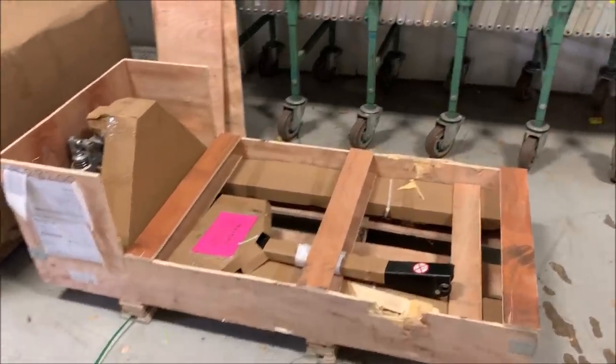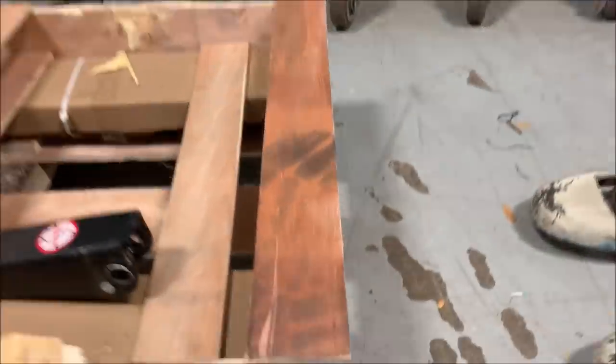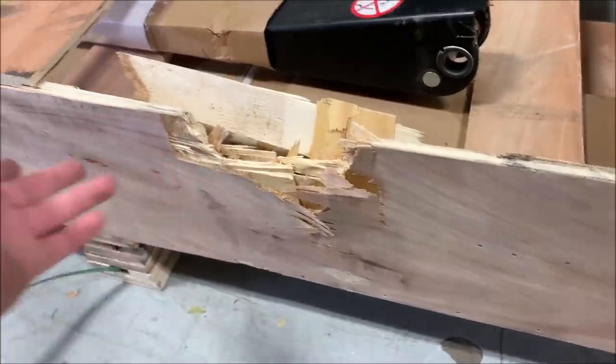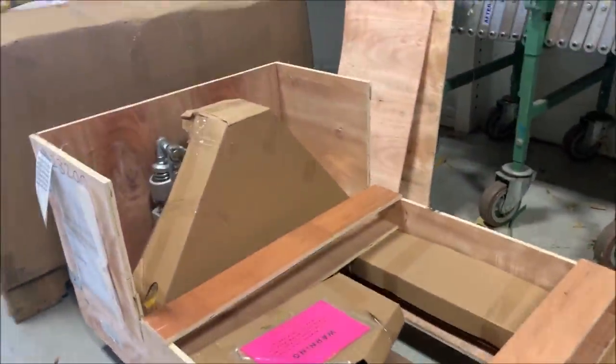I feel like I work at a museum opening this crate. I've never opened a crate before. I didn't realize, look at that. What in the world happened here? How did I just now see that? I don't recall hitting that. Anyways, I didn't realize it's held together with screws. That would have been much easier than banging the thing apart.